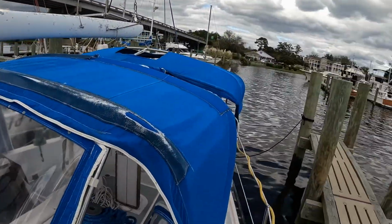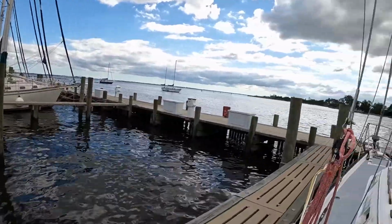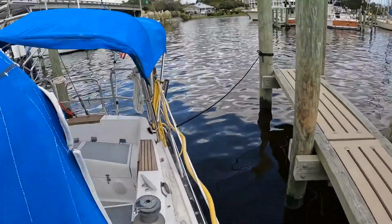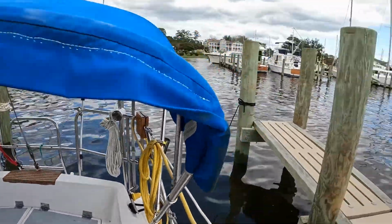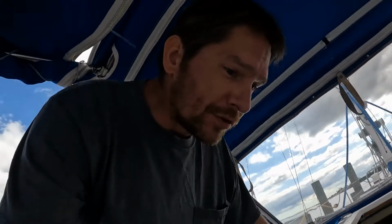And I'm in a new harbor. Sort of. I already turned the GPS off, but it's still in the town of Oriental. I'm just inside the main marina versus being at the shipyard, which is in the creek. It only took me like half an hour to get here, moving at 4 miles an hour, so it's not far.